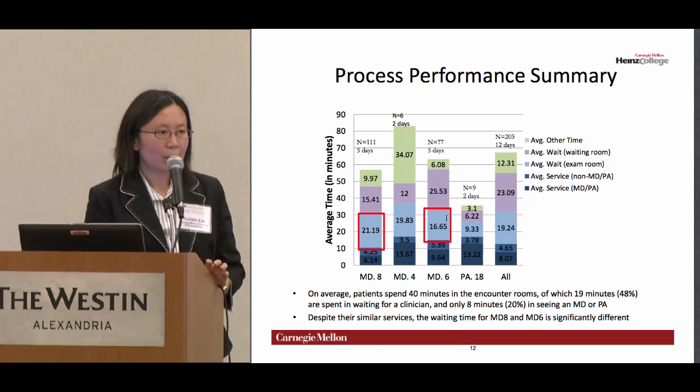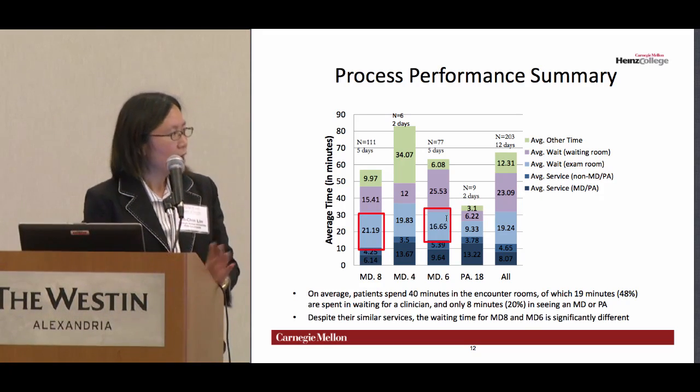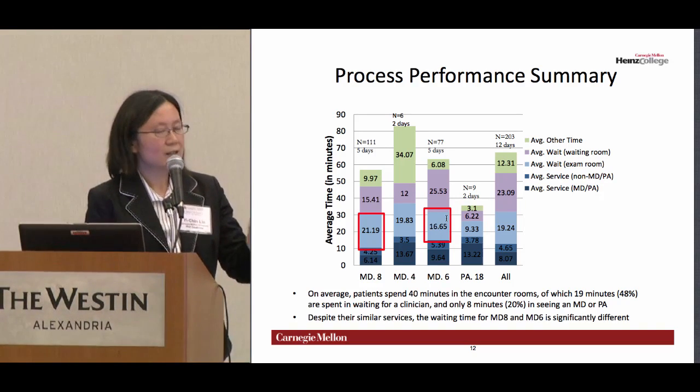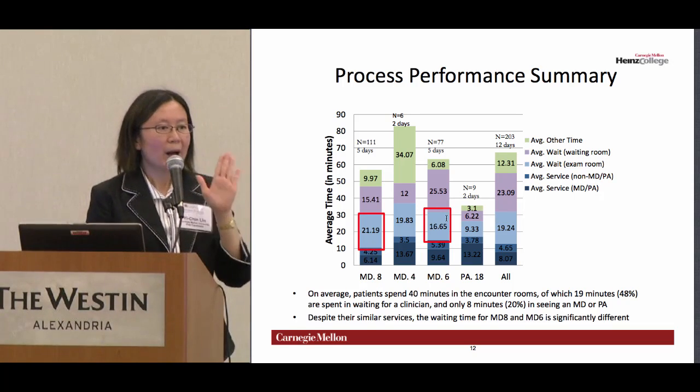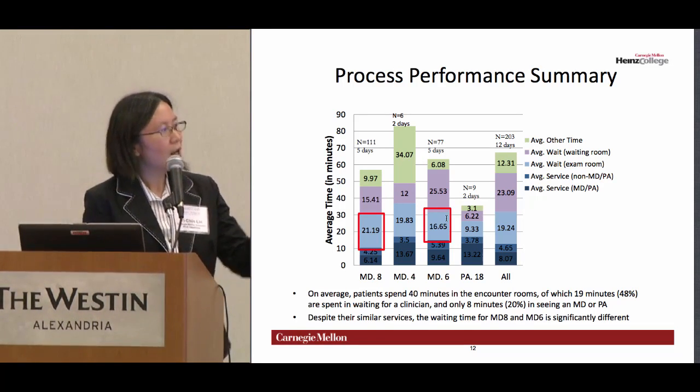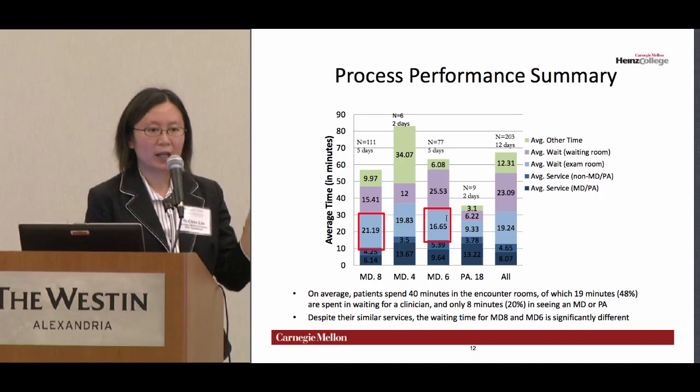And if we look at the variation across different physicians, like physician MD6 and MD8, these two physicians, they have similar workload, but they use different policies to initiate their encounters. And then we see that they have significant different patient waiting time.